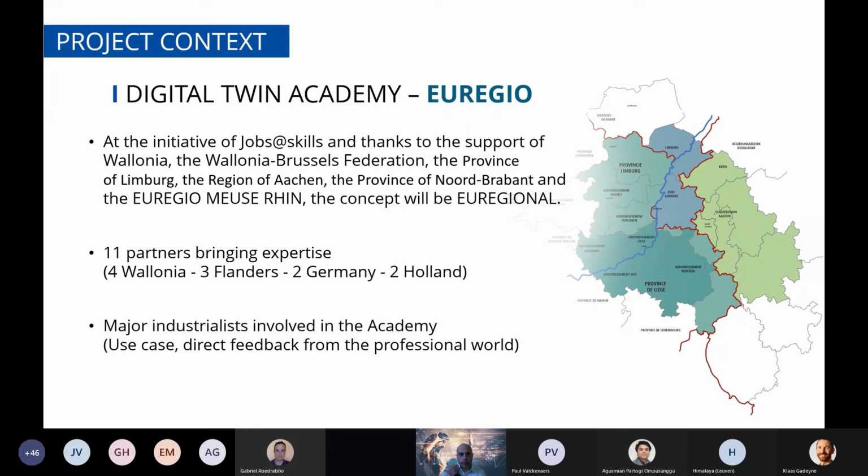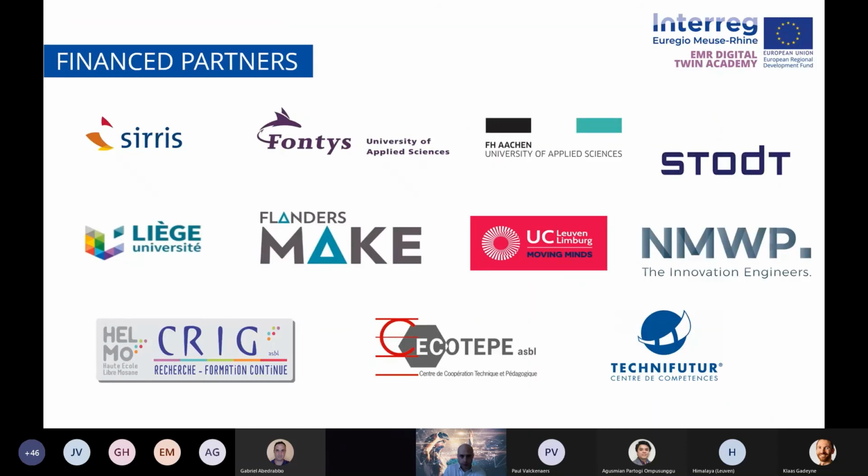So Euregio, if you don't know it, is the region you see on the right of the screen. I won't detail all the regions, but it's an area that gathers Flanders, Germany, the Netherlands, and a part of Wallonia, the province of Liège. And we have been gathered together with 11 partners and major industrialists involved in this academy. So these are the finance partners.